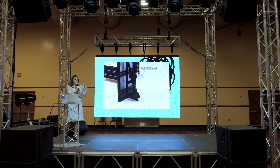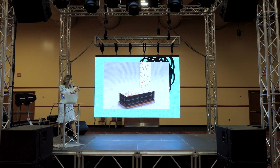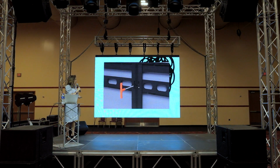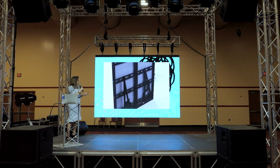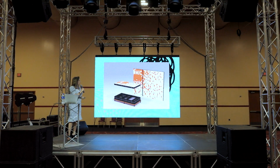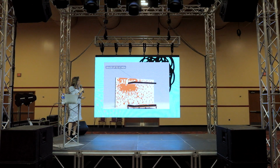It's lightweight, it doesn't require a lot of effort to set up. You can see right here, they're quickly going up. They're really easy to put together, and you can, of course, brand them. So at the end of the day, you've got these amazing backdrops.